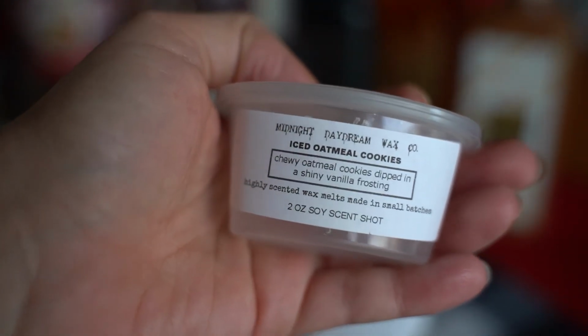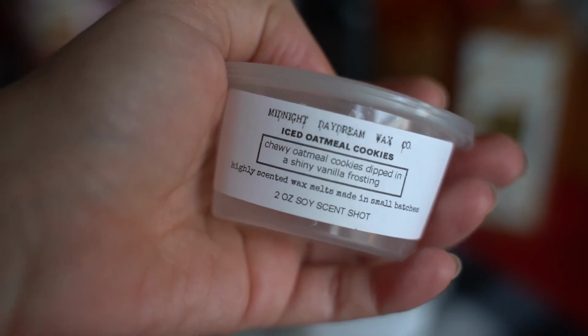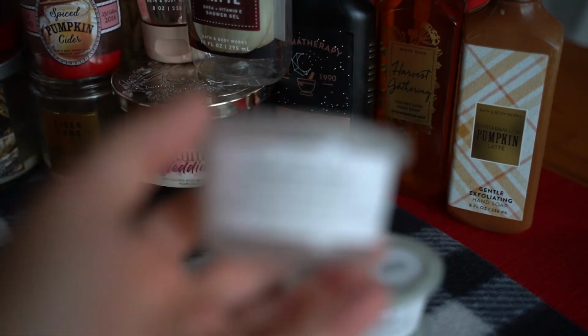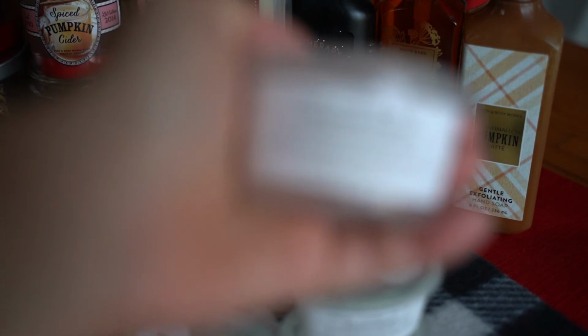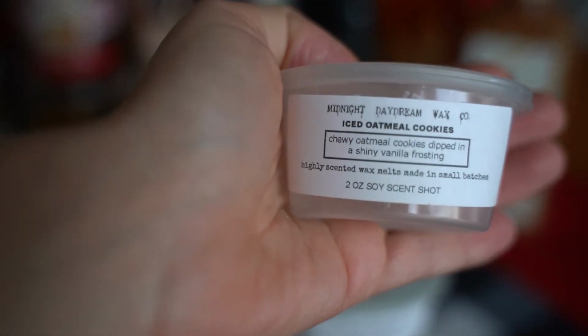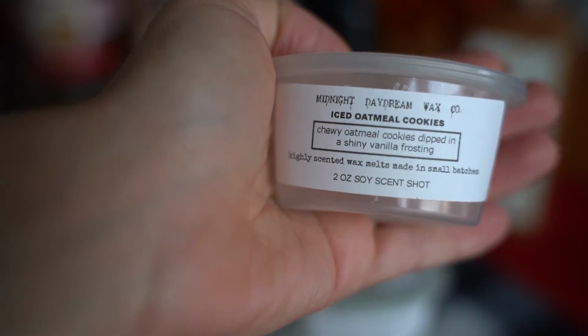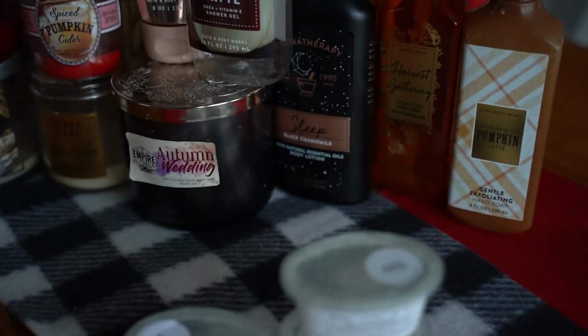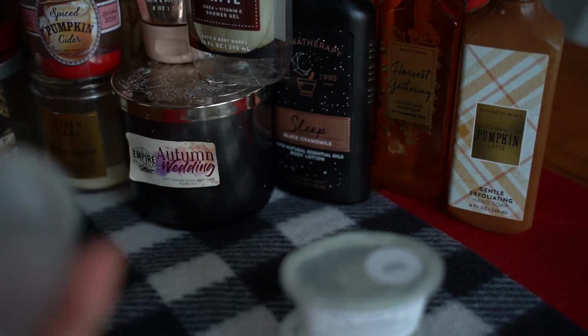This one is Iced Oatmeal Cookies. I had two oatmeal scents, which I'll share the other one with you in a second. This one is really nice, but it wasn't super, super strong. It was another middle of the road, like a 5 out of 10. But it was okay. It was more of just a subtle bakery scent, like maybe you were making cookies a few hours ago and the smell was just still floating around your house. That's what that one smelled like to me.